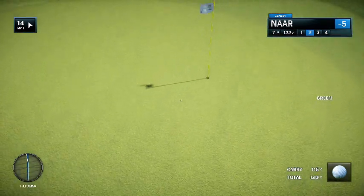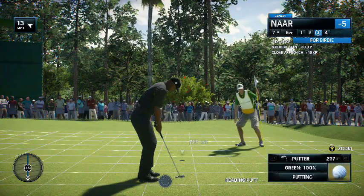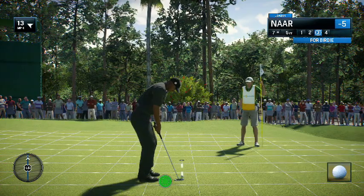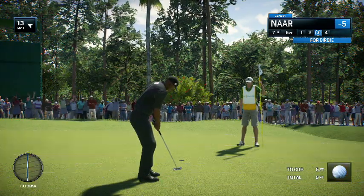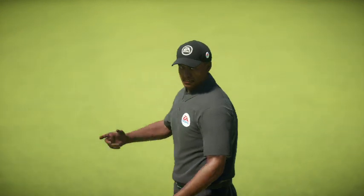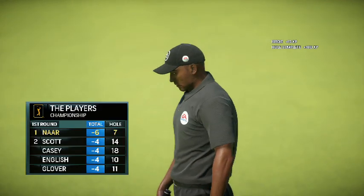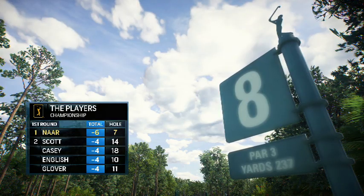Like a machine out there. Another green in regulation. It's a very makeable putt here. He is currently 5 under for his round. Goes to 6 under par for the tournament. What a display of golf.